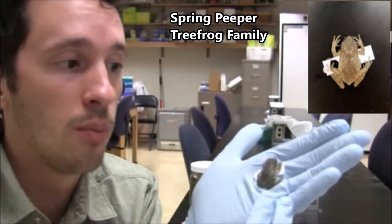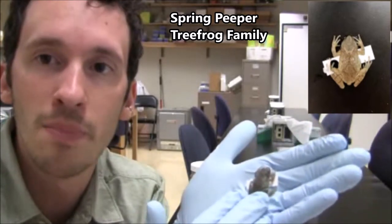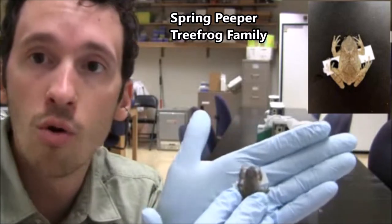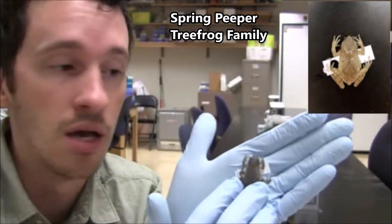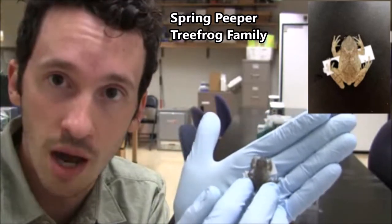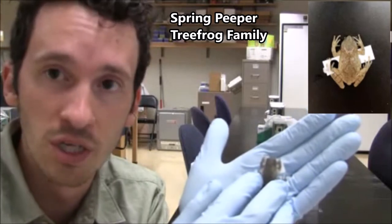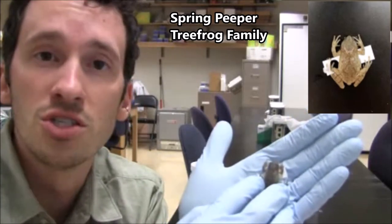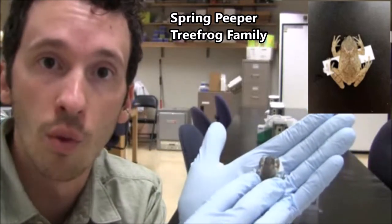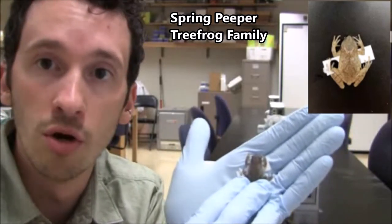And a couple other characteristics are their call. So they have a very high-pitched and loud peep, as their name entails. So they will begin calling very early in the springtime, in maybe March or April, as the temperatures begin to warm. There may even be some snow or some ice on the wetlands as they begin to call. So they're one of the earliest breeders in our area.